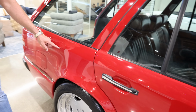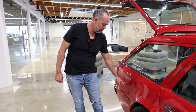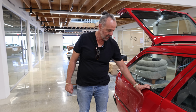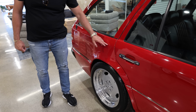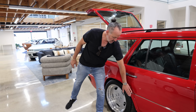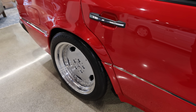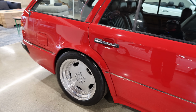This quarter panel is completely cut. Also, the fuel door on the wagon is on the side and the sedan is up here. So we basically cut the quarter panel and I welded the flare portion of it onto the car and basically remolded everything. This is off of a 500, the dogleg molding. So all of this is factory 500. We did a lot of fabrication on this car to make it look as original as possible.